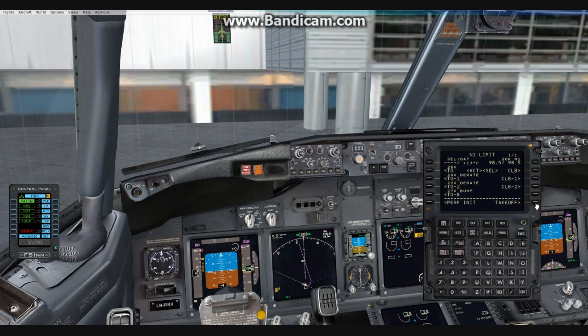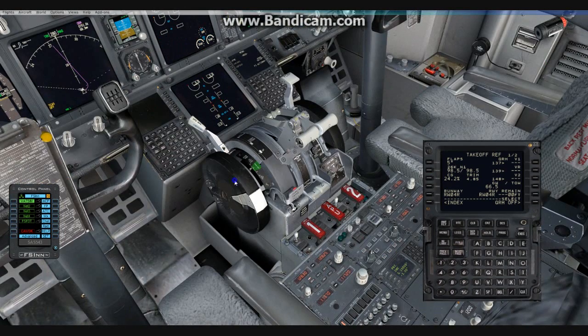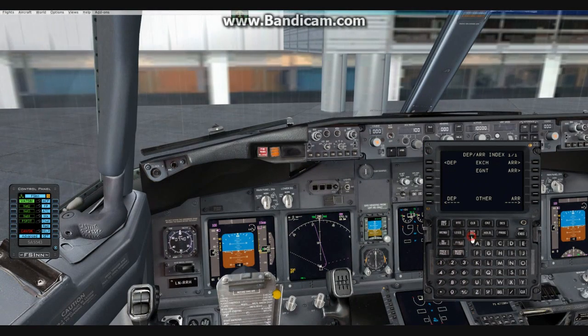So we go to N1 limits. We can use 98.5. Actually, we can be using 98.5 because we weigh quite a lot and we don't want a derated takeoff. So we're going to use flaps 5, center of gravity 24.2%. That gives us a trim value of 4.85. There we go, 4.85.